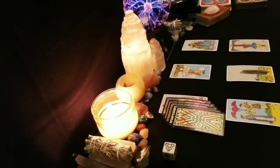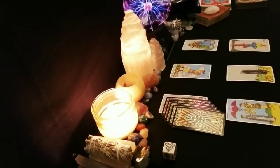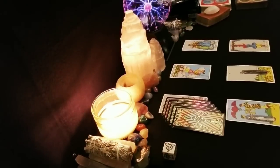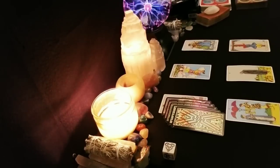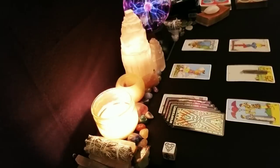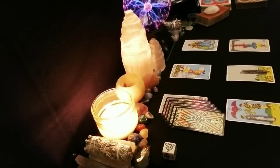All right, let's clarify the Two of Cups. Maybe something new is coming in here, or maybe there's somebody else. There's another choice, because sometimes Lovers can indicate a choice between more than one person. Either way, it usually does mean that the person is a soulmate of yours of some sort.